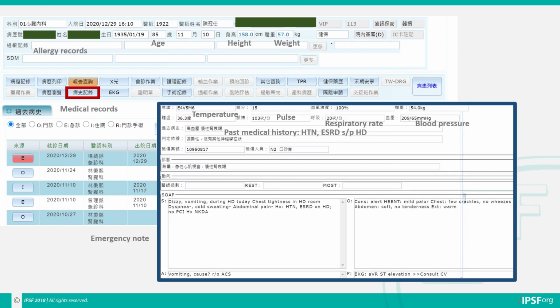Then through the emergency physician's note, when I click on the second red box, sorry, there's a huge delay. Yeah, so this pops up, and I get a better idea of the patient's condition when he or she is admitted. So in this case, he doesn't have a fever, but his pulse and blood pressure are clearly elevated. Looking at his past medical history, he has hypertension and end-stage renal disease that requires a weekly hemodialysis session.